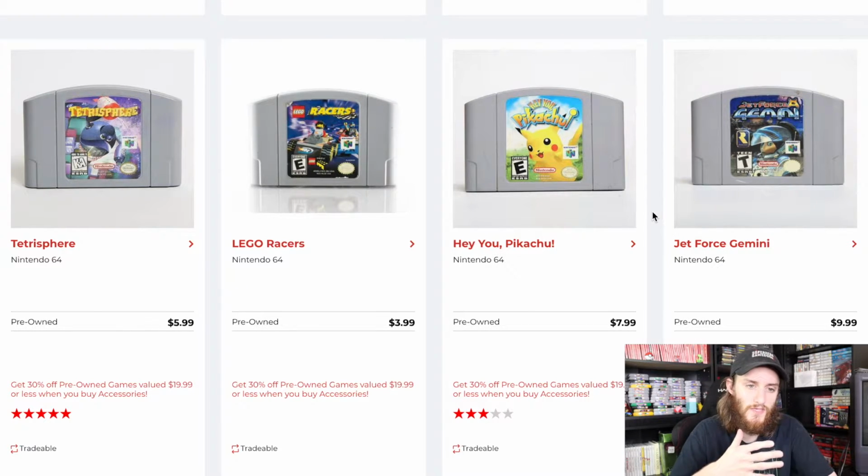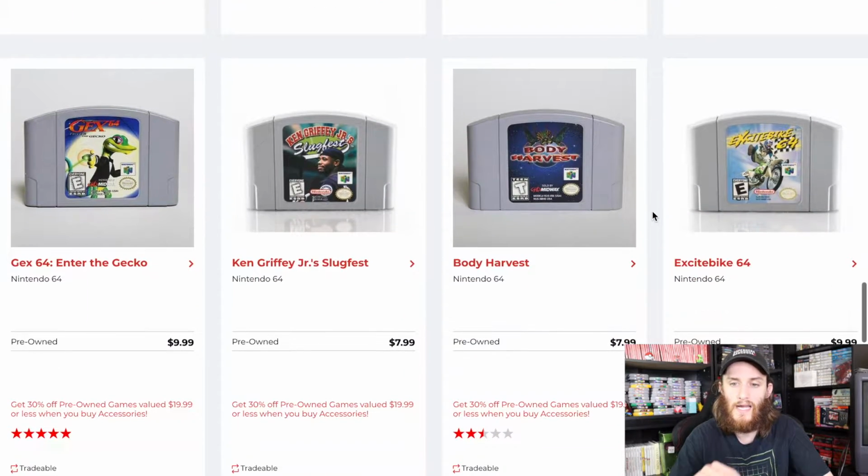We got Tetris Sphere for $6. That's a pretty good price. Lego Racers for $4. That's a good price. Hey You Pikachu, looks like without the microphone for... wait, that came with a microphone. $8, okay, whatever. That's not a bad deal. Jet Force Gemini, $10. That's definitely well worth that price.